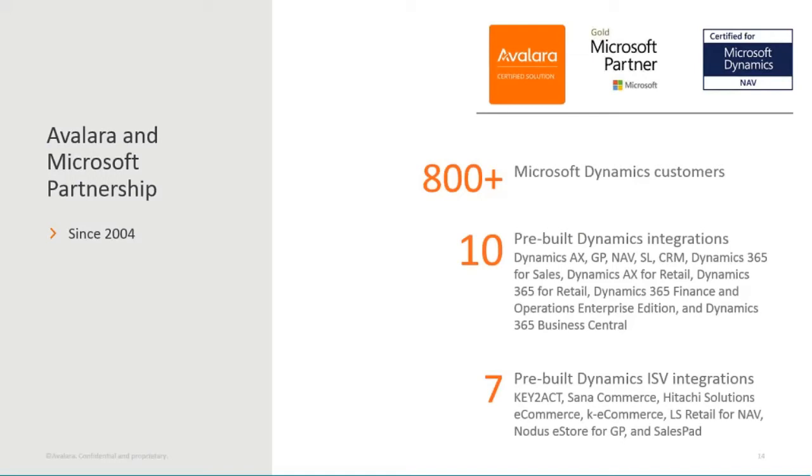And we actually have dual certifications, so we also are an Avalara certified solution. Similarly, if a partner builds an integration to Avalara, they go through a certification program. And of course, we do the same for our own in-house connectors that we build.